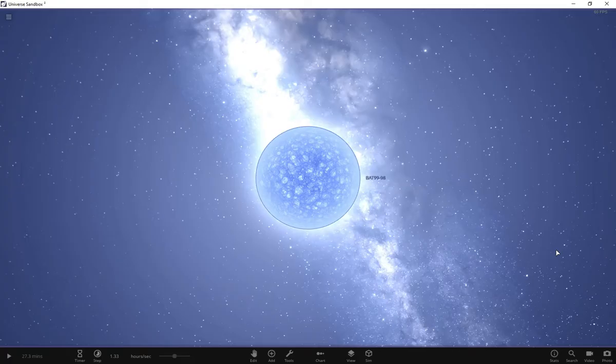And the bronze medal goes to BAT 99-98. Fast facts, BAT 99-98, 163,000 light-years away from Earth in the constellation Dorado in the Large Magellanic Cloud. It's a WN6 class Wolf-Rayet star and is one of the more recently discovered hypermassive stars in the Large Magellanic Cloud. BAT 99-98 is 226 times solar mass, 37.5 times solar radii, 5 million times solar luminosity, with a surface temperature of 45,000 Kelvin.